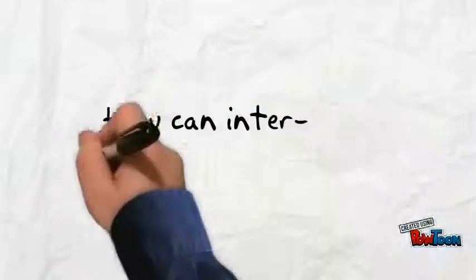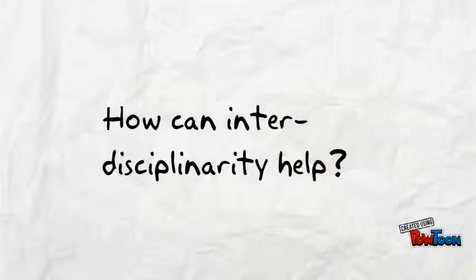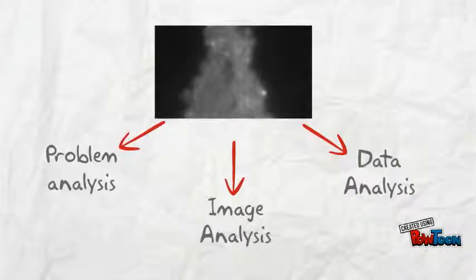So how can interdisciplinarity make an important contribution here? A useful solution would involve three essential aspects. First of all, the biochemical process has to be translated into a mathematical problem that can be solved computationally. Secondly, the images have to be processed in a suitable manner to extract useful information. And finally, algorithms are required to interpret the data and to provide the desired statistics.